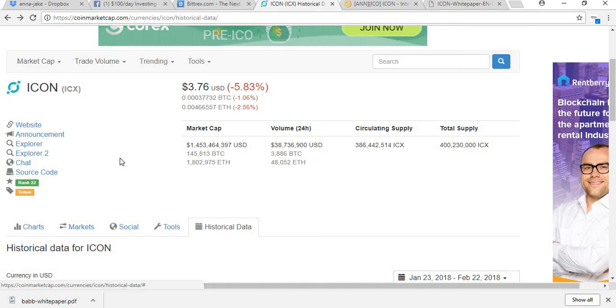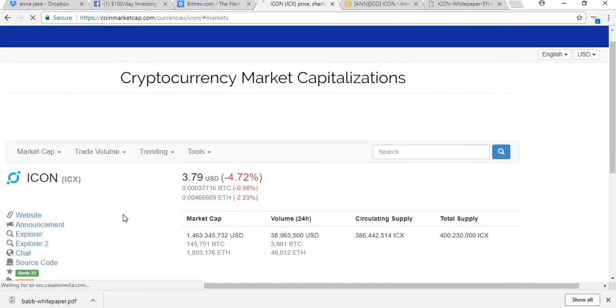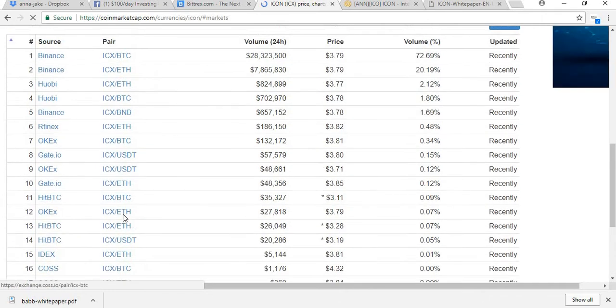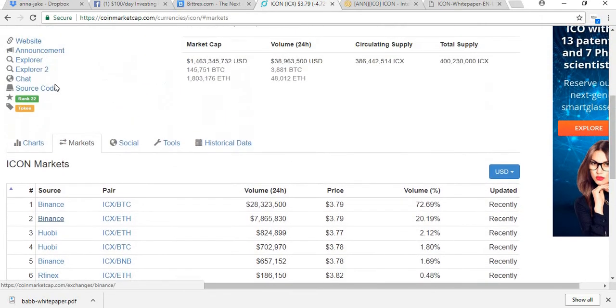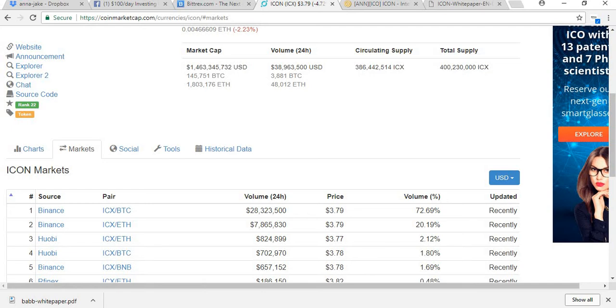So whilst we're on CoinMarketCap, if we actually look at the markets, because I'm sure you'll all ask what exchanges we can get this on. So currently, Binance, Huobi, Bitfinex, BTC. So a few of the good ones with a lot of the volume going through Binance right there. And then on to Substratum.